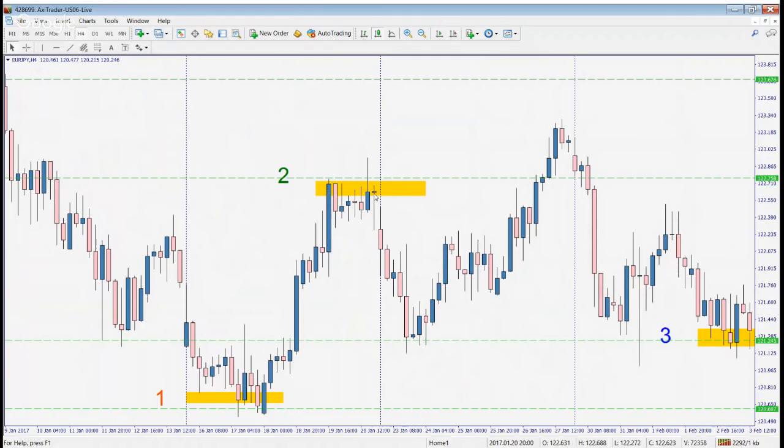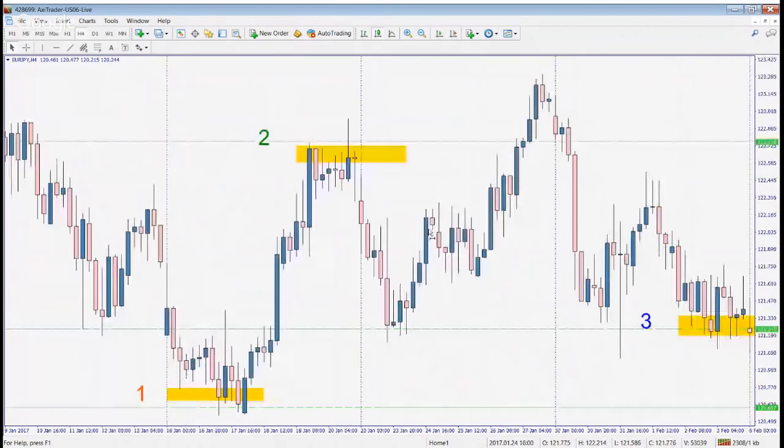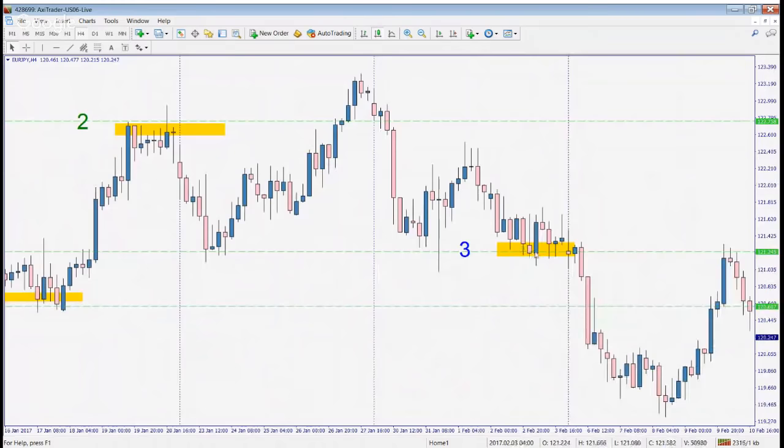1, 2, 3, 4, 5, 6, 7. 7 or 8 of the last 9 candles have basically hit this level at number 2. Number 3 over here, you've got 1, 2, 3, 4, 5, 6, 7, 8, 9 out of the last 11 candles have also found this level.